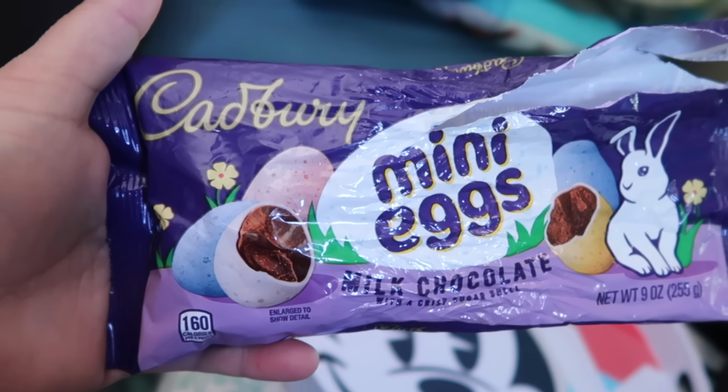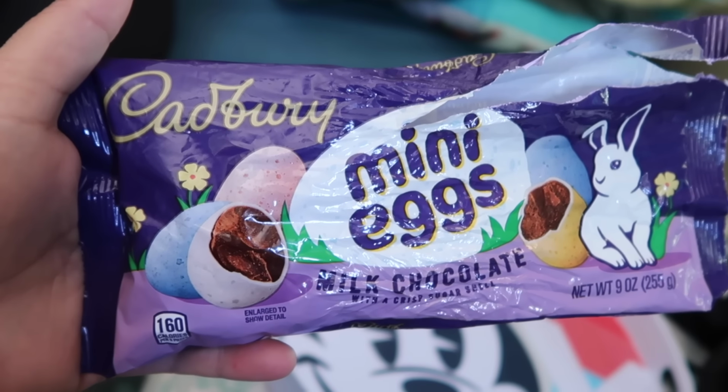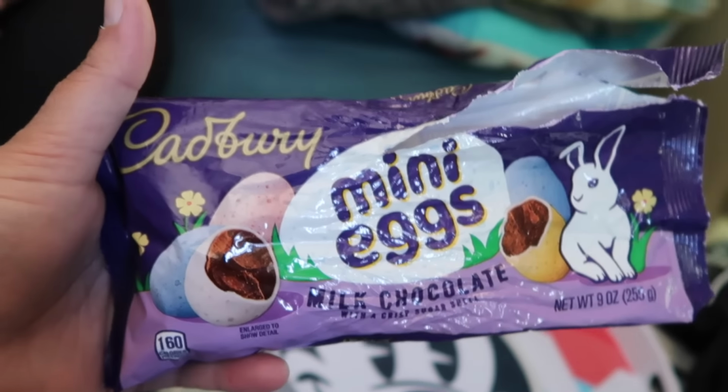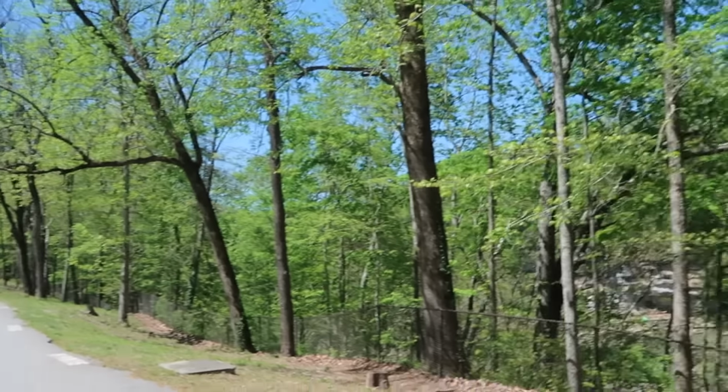For dessert, since it's Easter week, the best Easter candy that there is, hands down, fight me, is the Cadbury mini milk chocolate eggs. I love them. They're so addicting. They have the perfect little crunchy shell, and then the chocolate inside is so good. Once you pop, you can't stop. Dangerous. They're so dangerous.